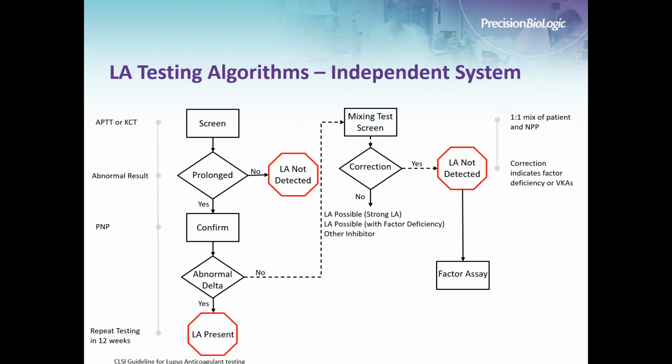The CLSI publishes some great diagrams that show the testing algorithms for the different categories of lupus anticoagulant assays. So I just want to walk through those quickly. This shows the algorithm for an independent system. So if you see here, we have the screen assay, which could be the APTT or the kaolin clotting time. And you're looking for a prolonged clot time if lupus anticoagulant is present.